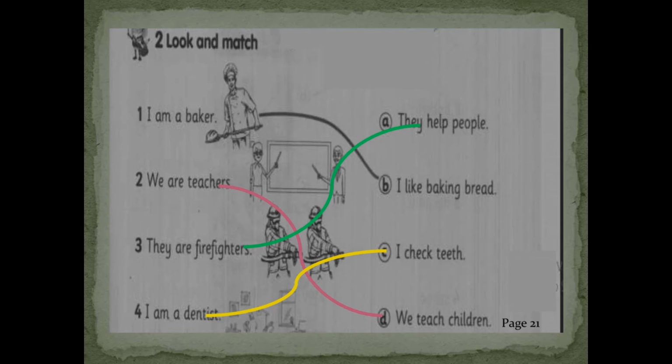Page 21, exercise 2. Look and match. In the first picture, I am a baker. He's making bread in the picture. So, number 1 is B. I am baking bread. Number 2. We are teachers. So, the teachers, they teach children. So, number 2, we teach children. D. Number 3. In the pictures, they are firefighters. So they help people. A.